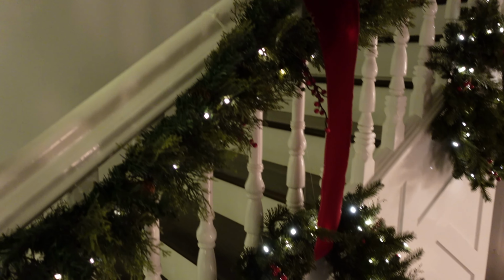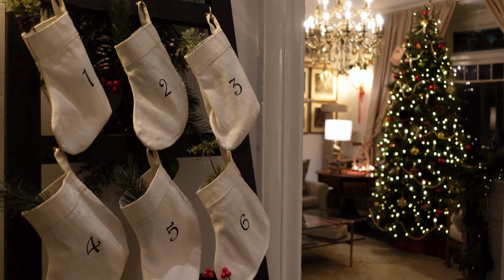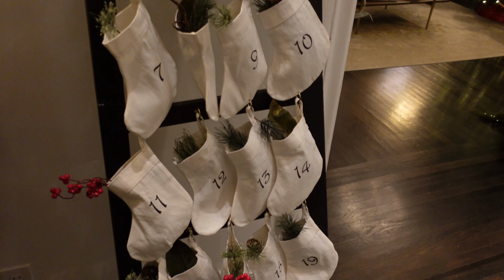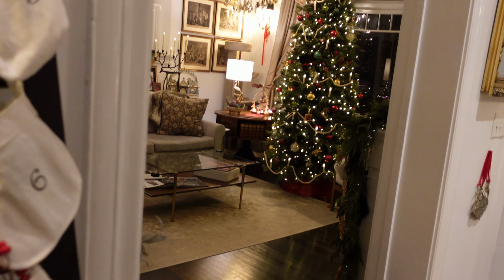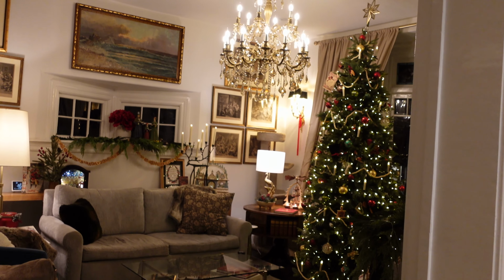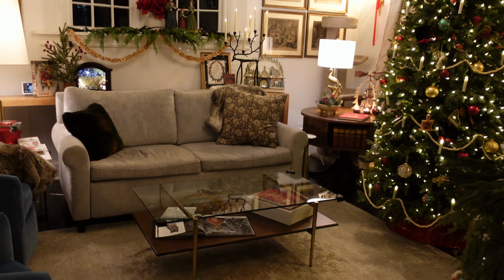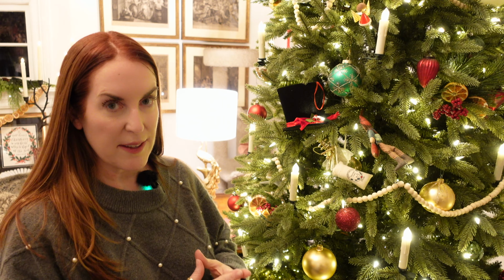Then going up the stairs further, I added these floral pieces with some lighted elements to continue the light of the stairs. We see the advent calendar as we leave the foyer and enter the living room. We've been enjoying this all December long. I've added some very special ornaments this year.